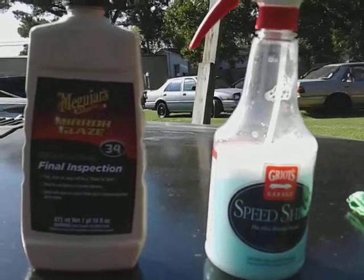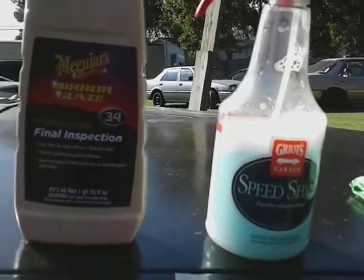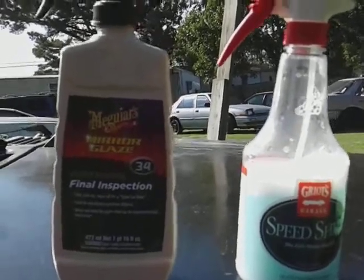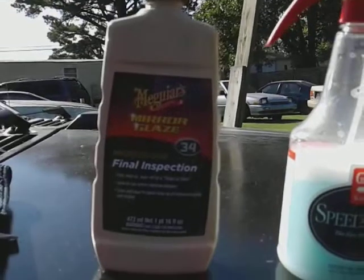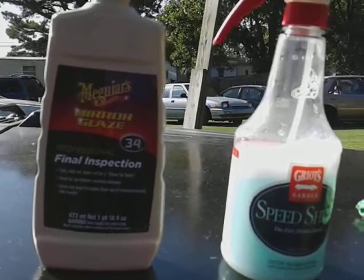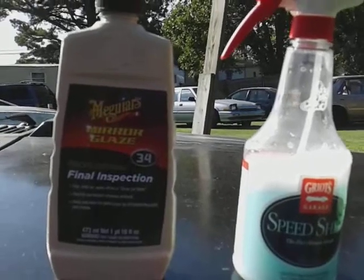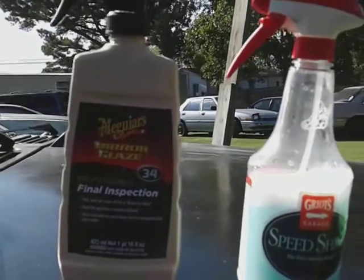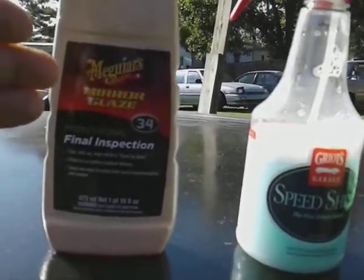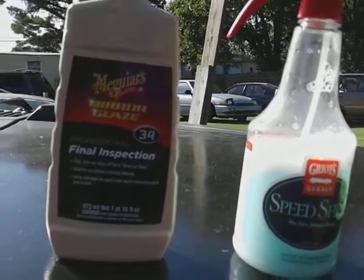So we said we'd give it a second chance on the Final Inspection. Now, this Final Inspection retailed me about, I think I picked it up for like $6 or $7 on Amazon. This product is not talked about much, the Professional Final Inspection number 34. I haven't heard too many people talk about it. I've tried a lot of different Meguiar's stuff that you ain't never heard of, because I feel like it's a winner. I just don't know why it's not talked about. It's a pretty good one.